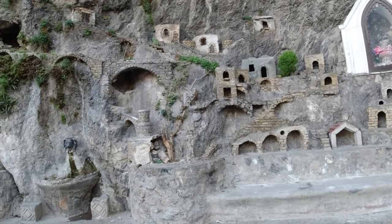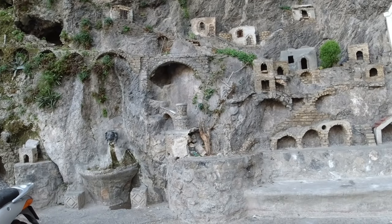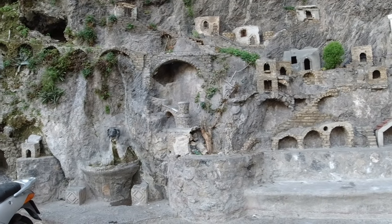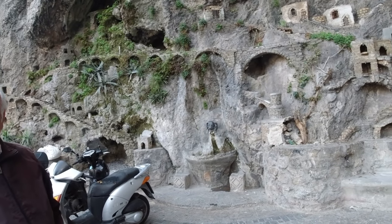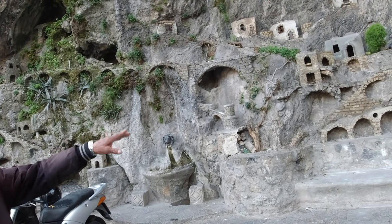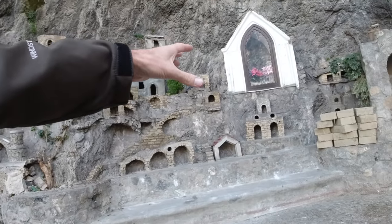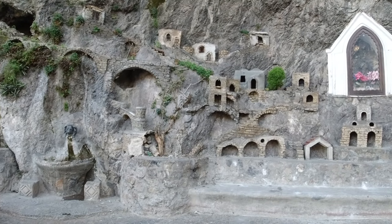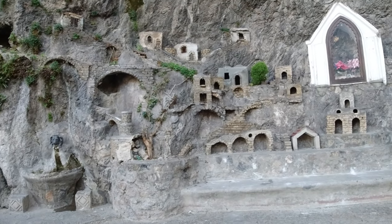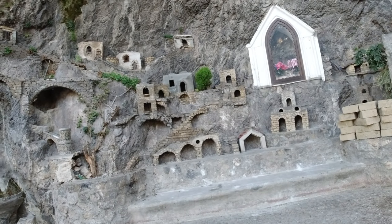Thank you. Presepe Napoletano. Presepe. What does this mean? That's the things that they make at Christmas. Presepe. Okay. I see. They put all the doors and the small... Oh, I see. And all of the windows and the doors would be little figures and decorations and things like that. So it must be very colorful then at that time. And lights, I'm sure.